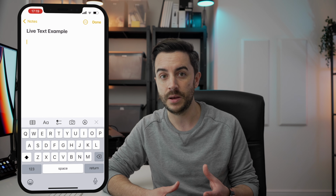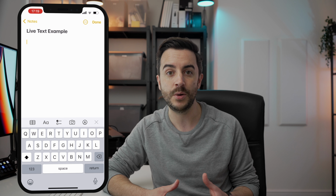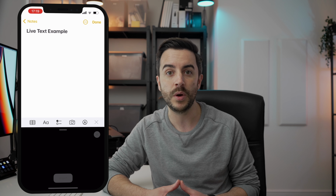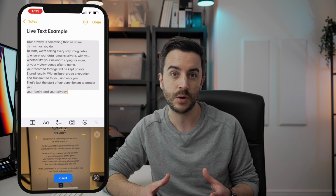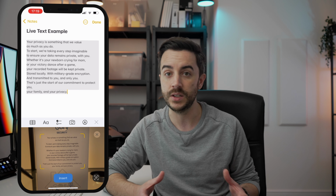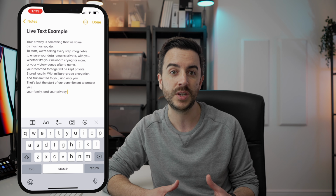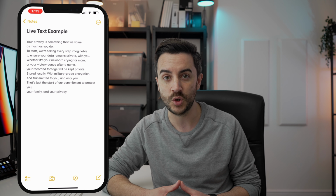The big change this time is in notes. If I go to a blank note and then tap on the camera icon and choose scan text, the camera view appears and I can hover over the text that I want to insert and then choose insert. The text that you've selected will now be inserted into your note, so if you work with paper documents or non-digital content quite a bit, this could be really handy for you.